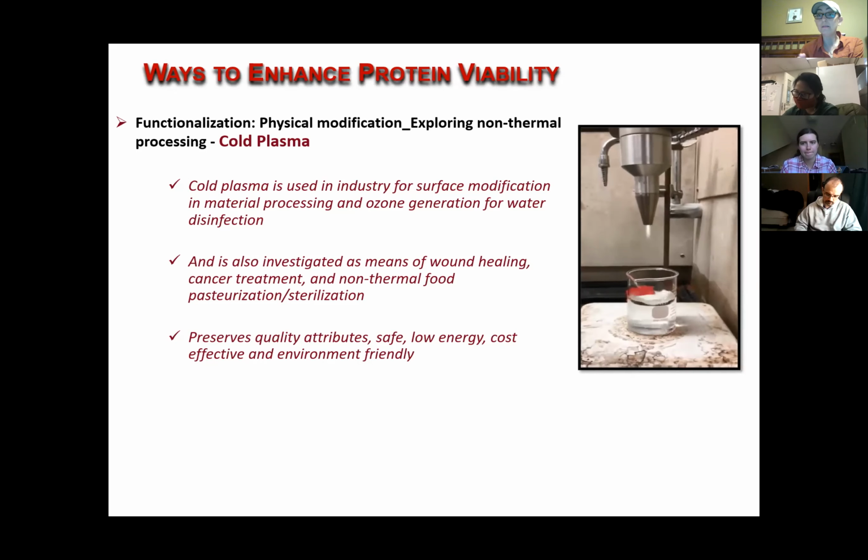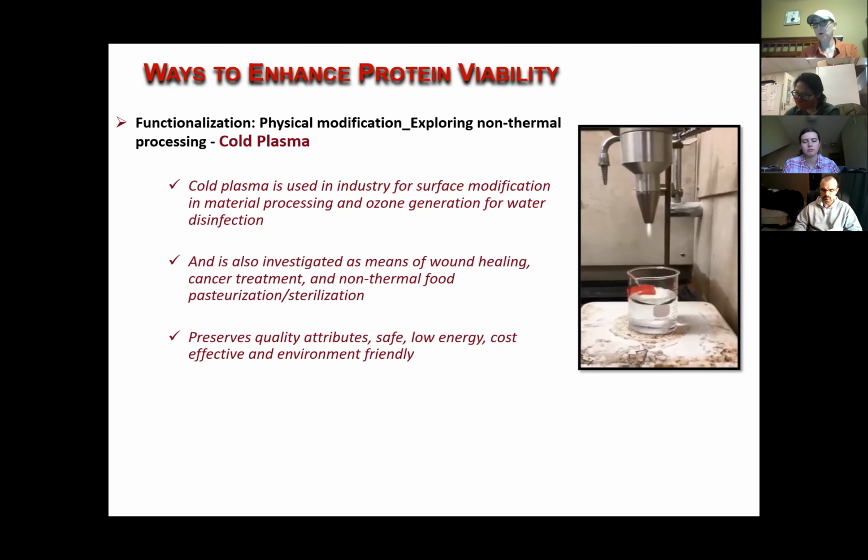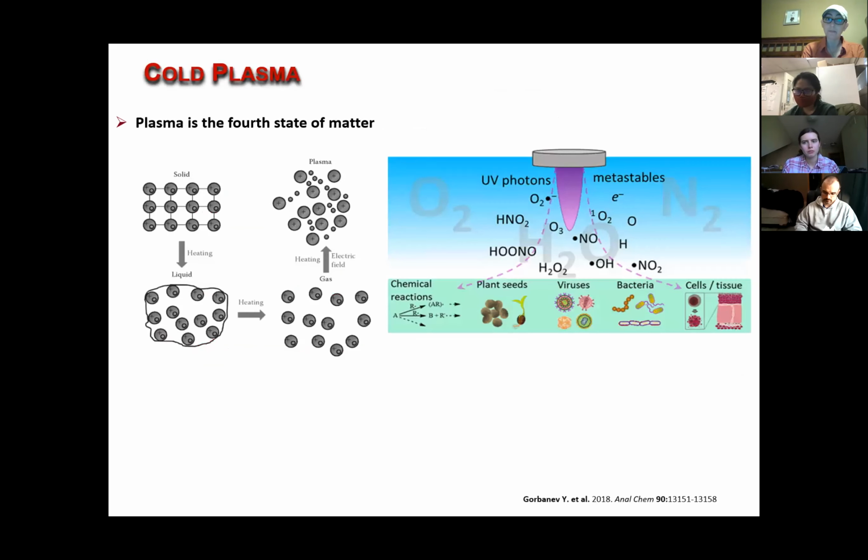But it requires that we look to see if it is really beneficial for food application, and at the same time, that no toxic components are produced. So these are elements that need to be looked at.